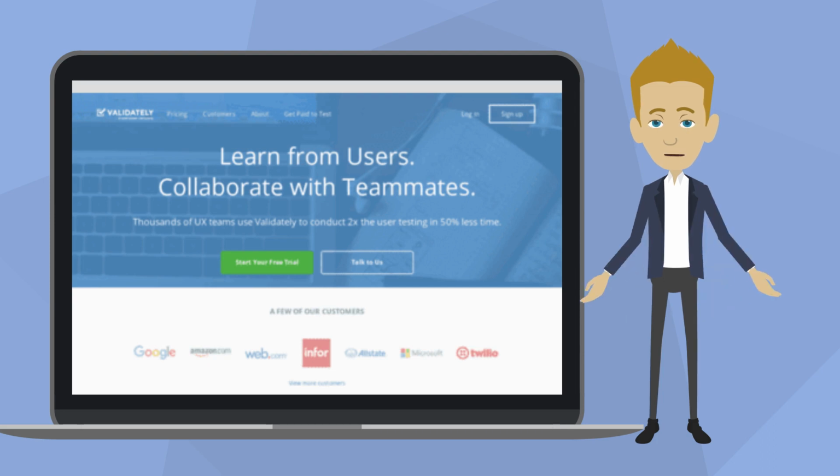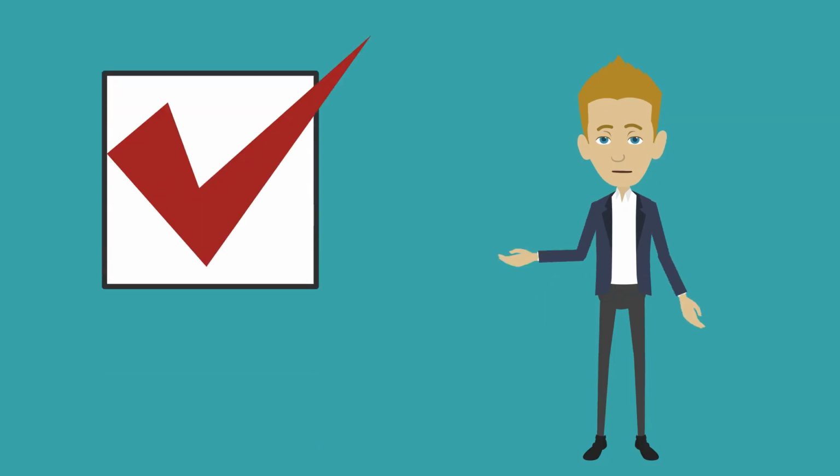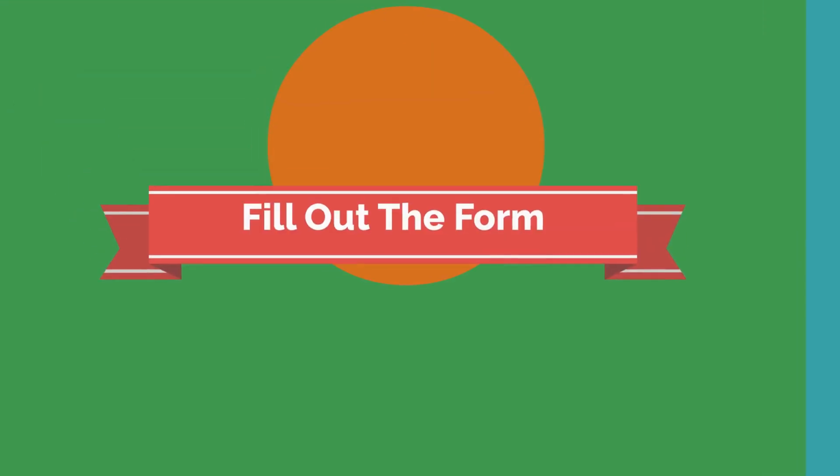To start, go on the green button that says Start Making Money. Once you click on that button, it will take you to another page that allows you to register as a tester and start earning money. Click on the Create Account button, and then it will take you to a form that you're going to need to fill out.